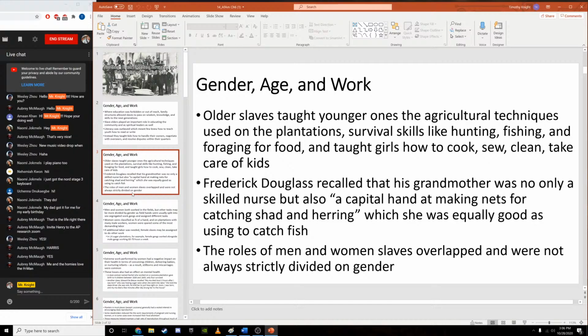And so when we see these kinds of things, women and men frequently in African-American slave communities in the South had a tendency to have some overlap. Okay, in other words, the roles of men and women slaves were not always strictly divided on gender. Now, sometimes they were, but oftentimes men and women shared responsibilities within the house, and it would not have been uncommon to see women foraging for food or doing fishing or other things like that.